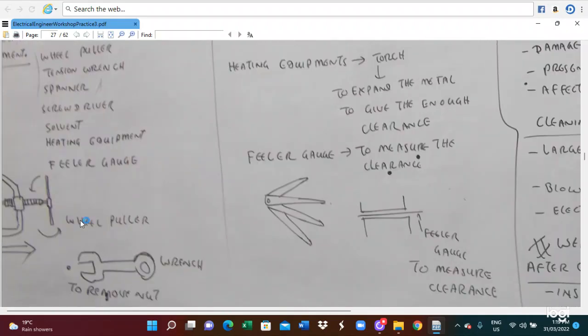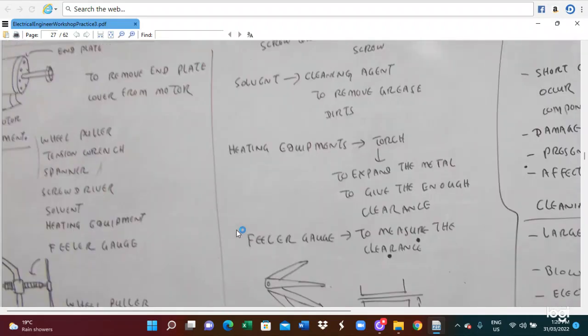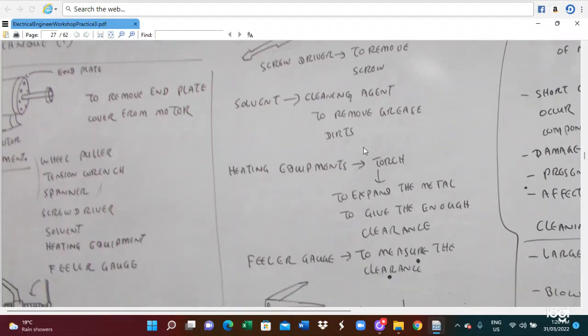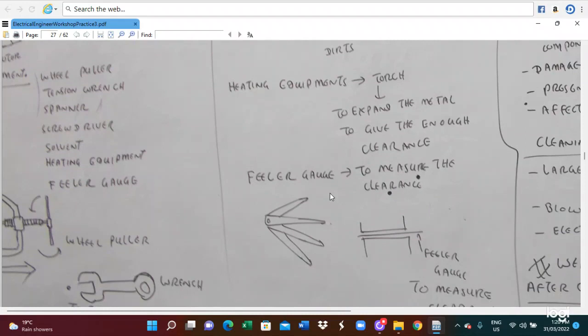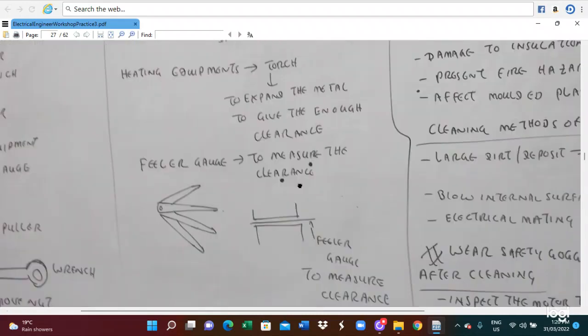So this is for the wheel puller connection. This is the wrench to remove the nut. In this case, we also utilize a screwdriver to remove the screw, a solvent, and then we have a cleaning agent to remove the grease and the dust. Heating equipment: we use the torch to expand the metal to give it enough clearance. Filaments are utilized to measure the clearance, so this is the filaments utilization.